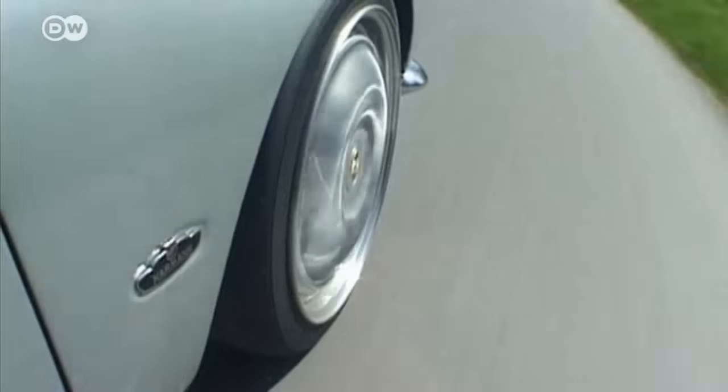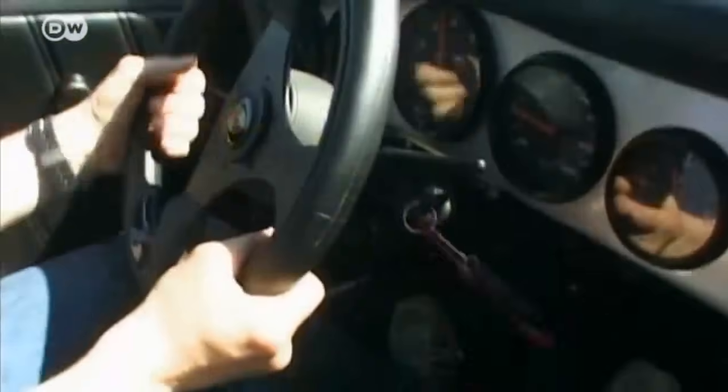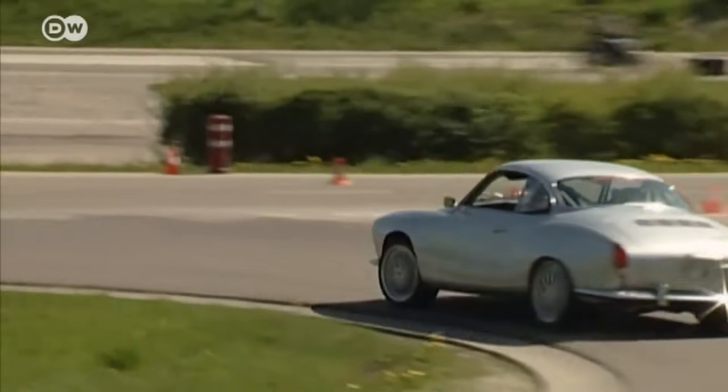Jochen shows us just what the car can do on a stretch of road that's been blocked off. He loves to push the car to its limits and doesn't much care what purists think of his Porsche-powered creation. His Karmann Ghia RS is a one-of-a-kind creation that runs circles around the rest.